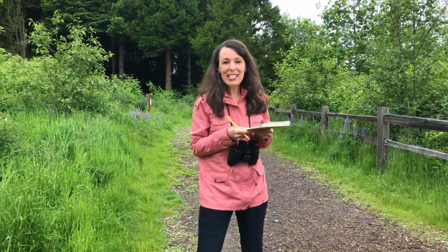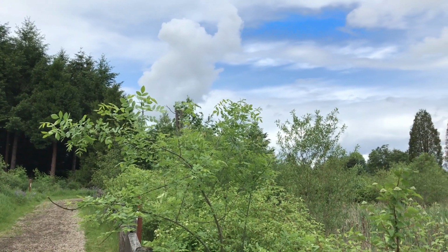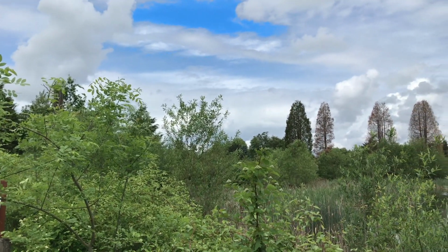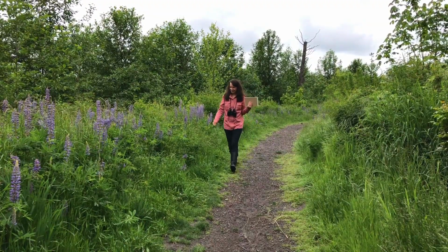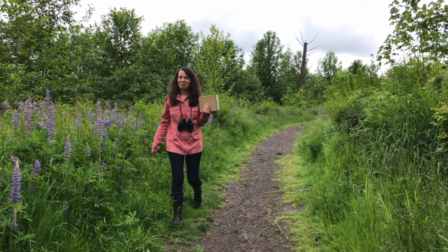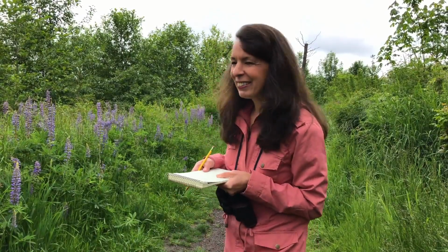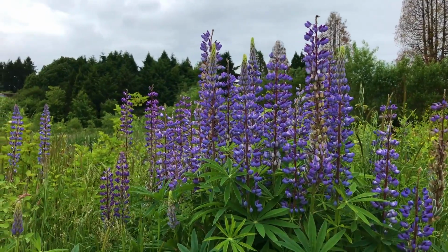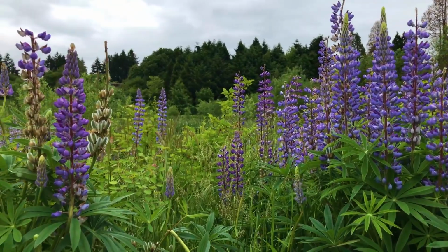When the clouds part, I see patches of blue. The month of May is the perfect time to see fields of purple. The lupin is everywhere. It grows especially well here at the wetlands.